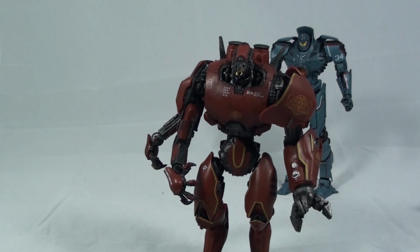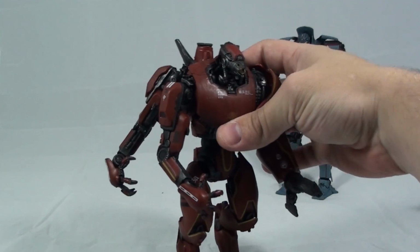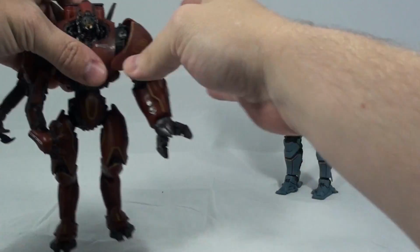Like I said, some other collectors I've talked to have said that they got theirs out of the package, or they thought that it had a ball joint, and they broke it. Little unfortunate, but hopefully with some super glue you may be able to fix that. So that is the Crimson Typhoon for you.